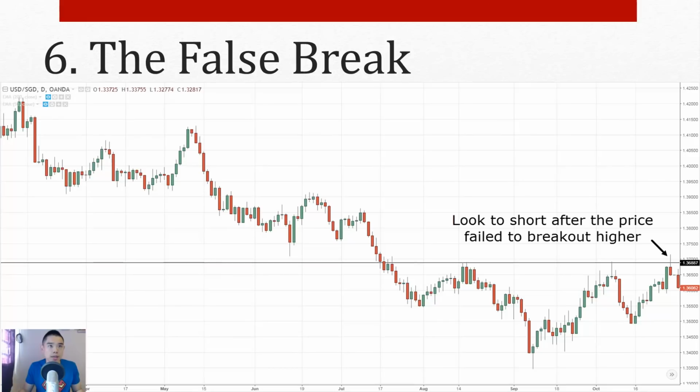Here's how it works. This is what I call the false break setup. You can see that over here, area of resistance, the market broke out of resistance on this candle. You can imagine that at one point in time, this candle was looking bullish, something like this. The market has not closed yet.